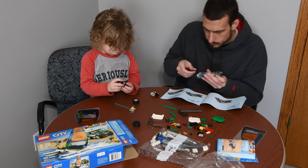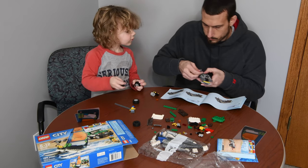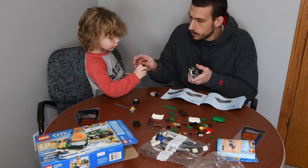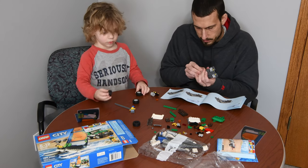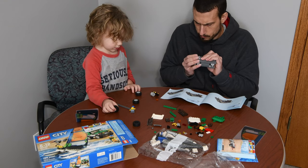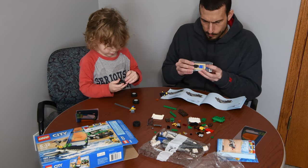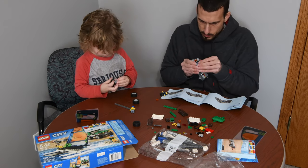The tires. You got the tires? You want to put the tire on? Okay. A double tire. Another tire. You did a really good job with this. Keep it. Hey, you're talking. Something's wrong. What's wrong? Oh, that's what's wrong. There we go.